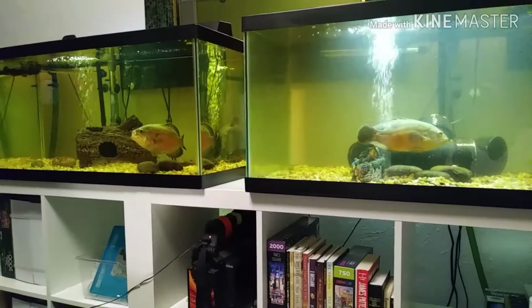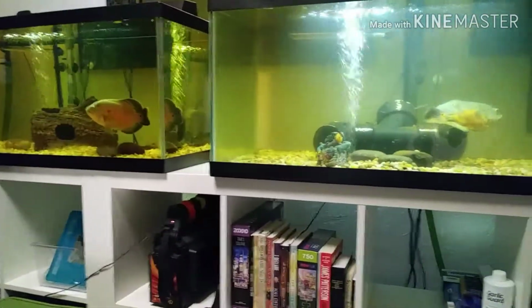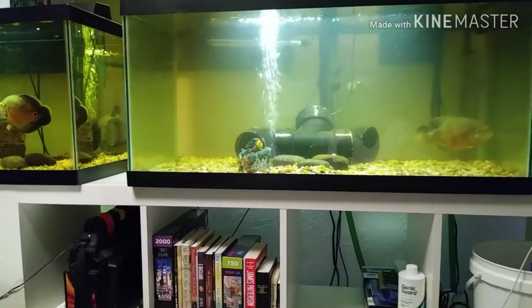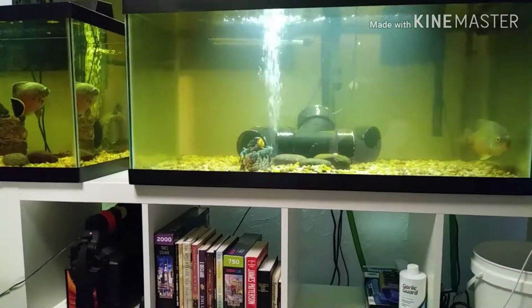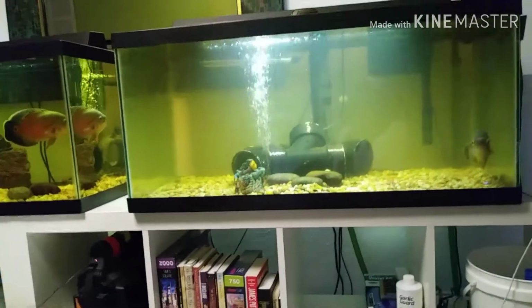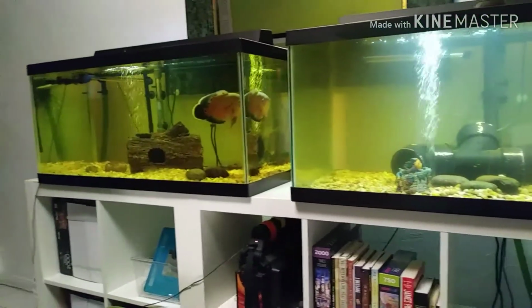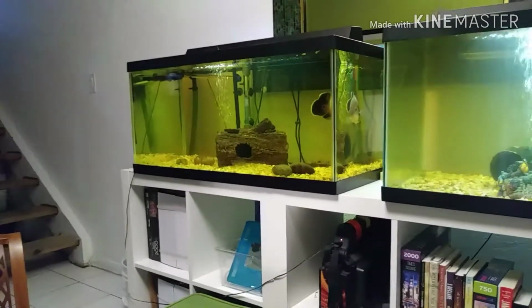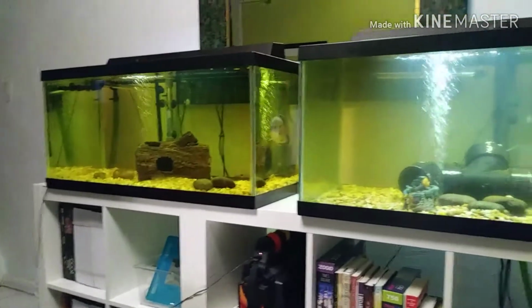So for the last month or two, the water on these two aquariums right here has been yellow. And for the life of me, I could not figure out why. I would do a water change, and within a week it was back to golden yellow. Now, either I hit a great supply of gold water, or there is something else going on.